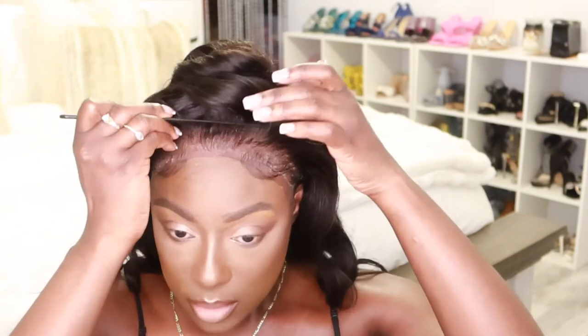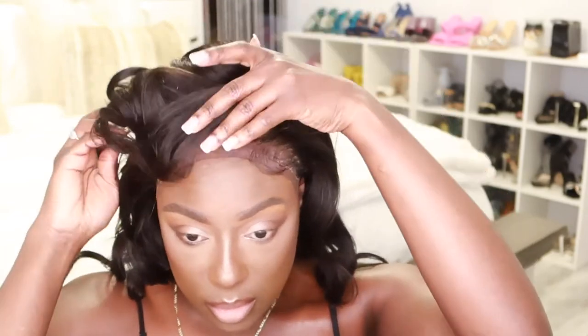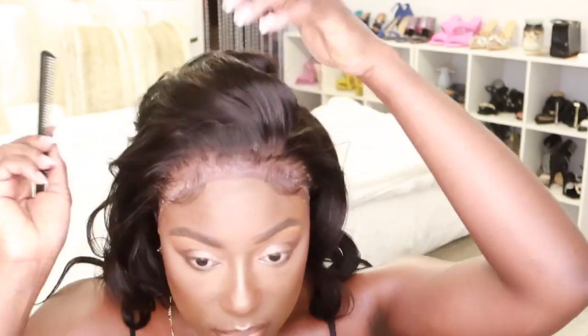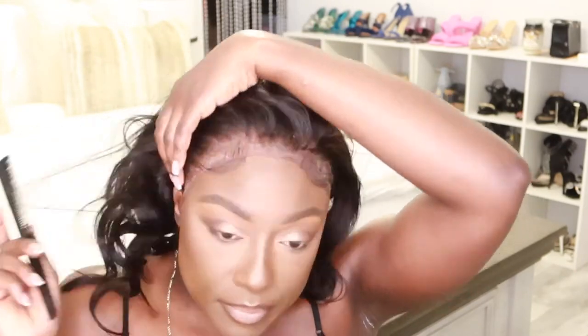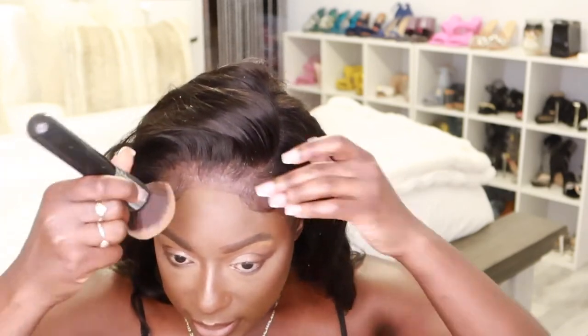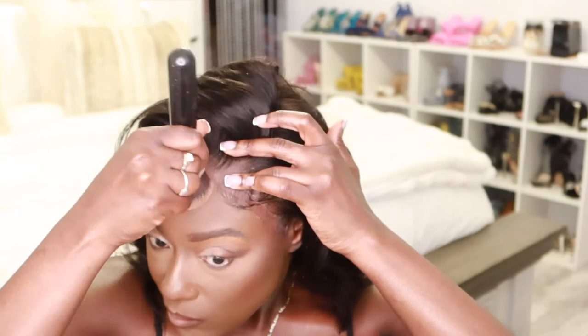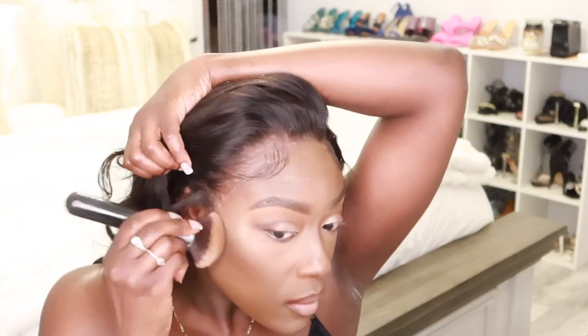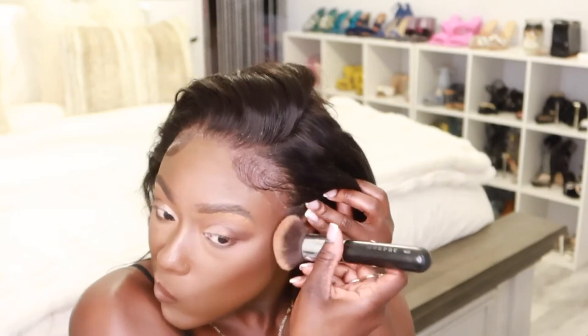A little bit of glue there, looking a little bit crusty, but we're going to fix her up. Comb it out a little bit, because oopsie, curls are getting all caught up in it. Now let's blend in this hairline, and I'm just going to use whatever's left on my brush and blend that out around my hairline. Girl, giving me all types of cute.